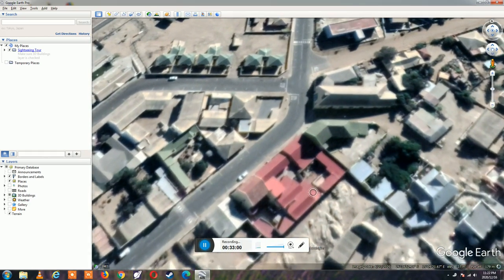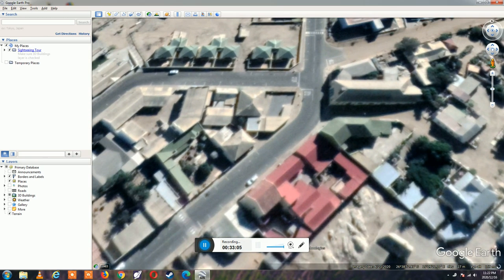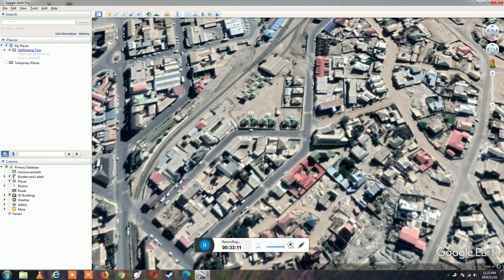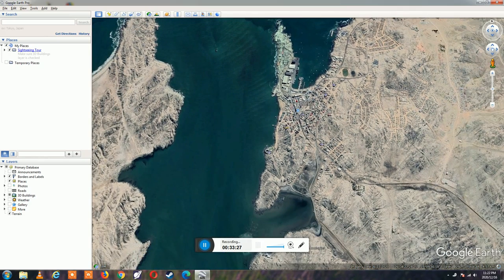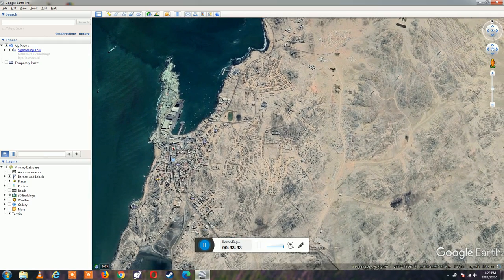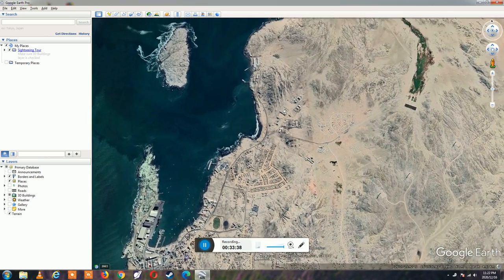Here's where we live. It's actually not that far from where I used to go to school over here, and not that far from the railway station either. So if you want a proper street map of Luderitz, just let me know, and I'll go through that as well.